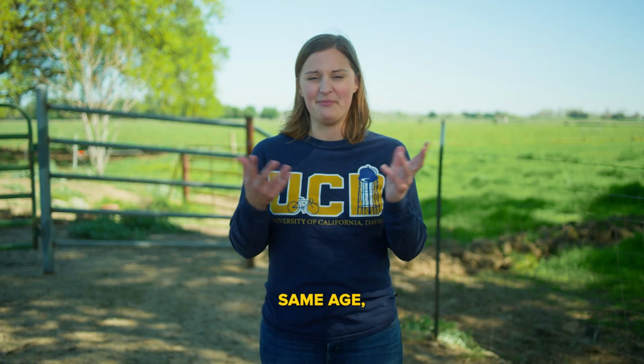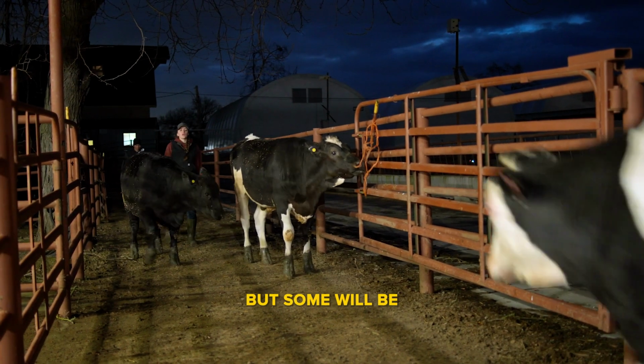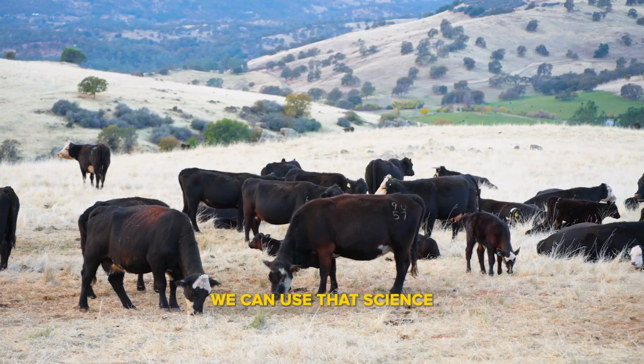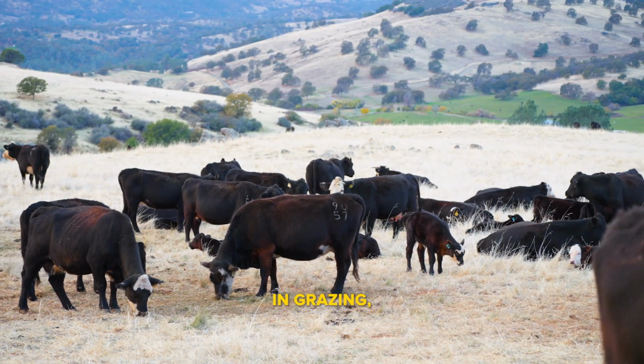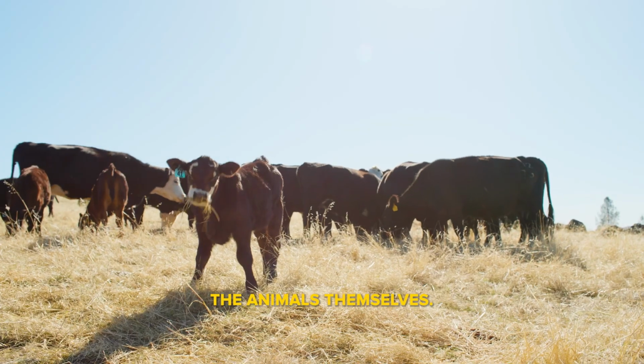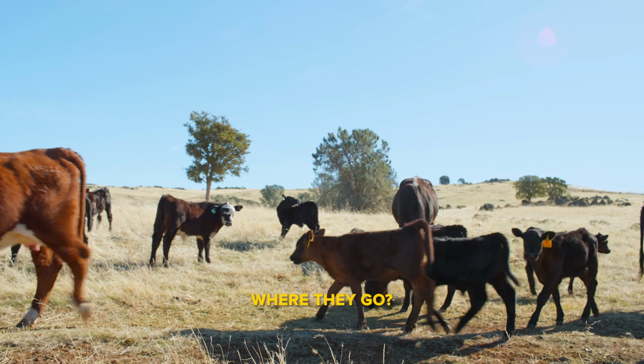Even if they're the exact same age, even if they're sisters, some will be more aggressive than others or more playful than others. We can use that science to understand differences in grazing. That's differences in land use. Let's understand the animals themselves and how they are deciding where they go.